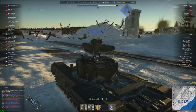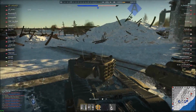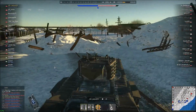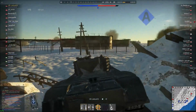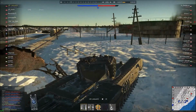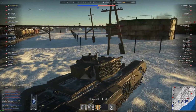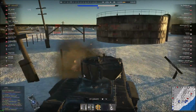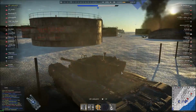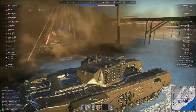I'm slowly moving up with this Churchill. His tracked armor has been taken off on the side of it, so he's obviously been hit on the side. Slowly pushing forward. I think this is where I actually get hit in the side. Yep, I got hit in the side there. Tracked armor diffused the shot and protected me.